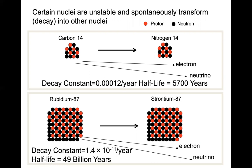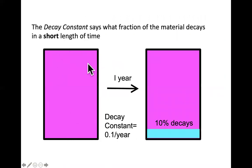Turns out the rate at which these nuclei transform is fairly predictable and regular. The idea is if you had a pure sample of one of these unstable nuclei and you watched it for a year, the decay constant is just what fraction of that sample transforms. So if 10% of it decays, the decay constant is 0.1 per year, because that's the fraction that has changed. If it is 1%, then the decay constant is 0.01 per year. In practice, it's usually way less than that. Only a small fraction of the atoms actually change in a year, at least for the ones we're going to be talking about today.